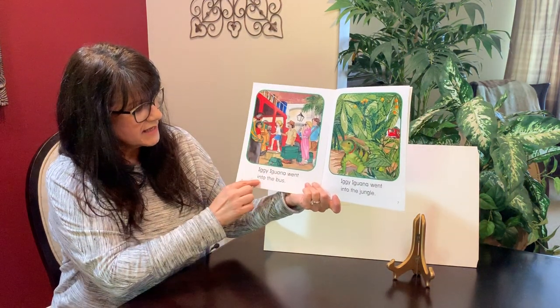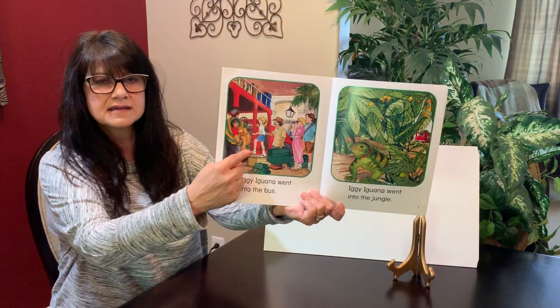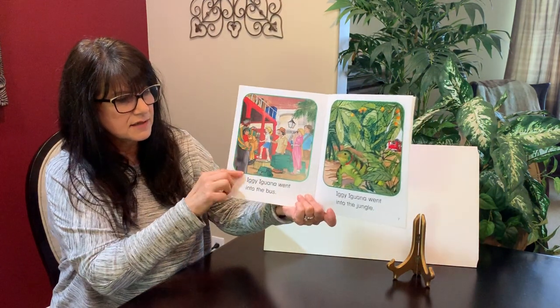Iggy Iguana went into the bus. And there she is, sneaking up behind the people onto the bus. Looks like they arrived in another country.